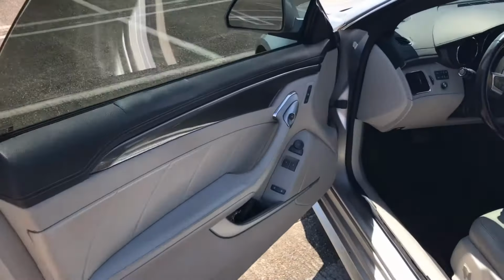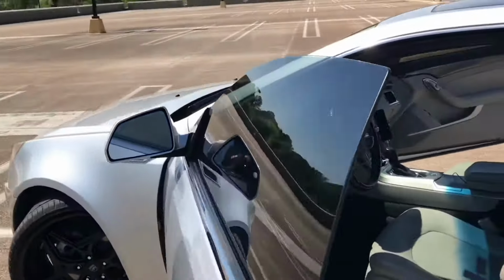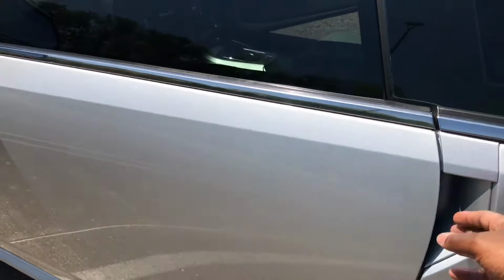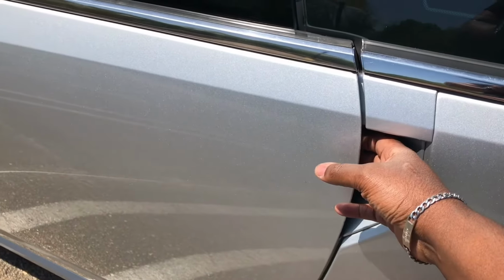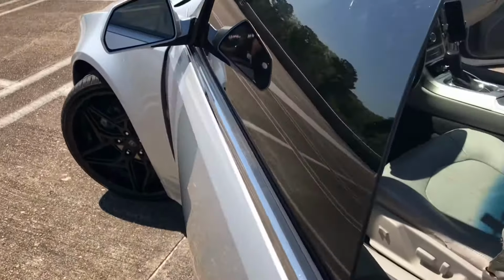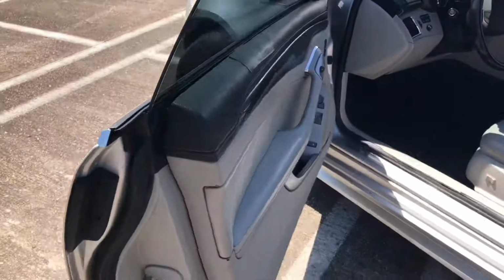Door. What I like about the doors is there's no handle. You see, there's no handle. So back here, there's a lever. You just push it. It's electronic, and it opens. Pretty sweet, if you ask me.